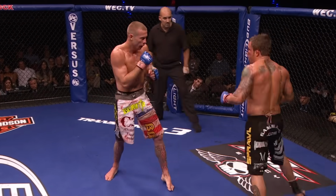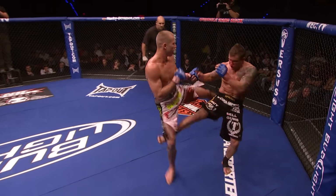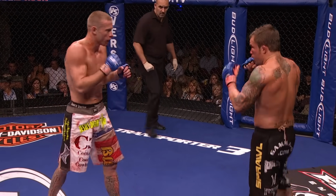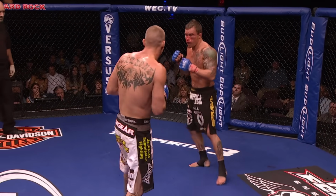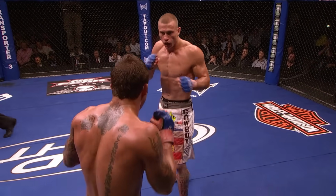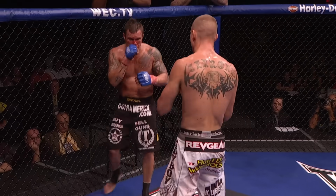Rob McCullough looks like he's trying to set up that big right hand, hoping to hit a home run with this one. The Cowboy has been susceptible. Cowboy just keeps coming forward and throwing an arsenal at Rob McCullough. Yeah, Donald Cerrone's chin is helping him out here too because, oh, what a beautiful right. Wow, that was great speed, set up. He faked the kick there and then put his foot down immediately and fired that straight right hand.